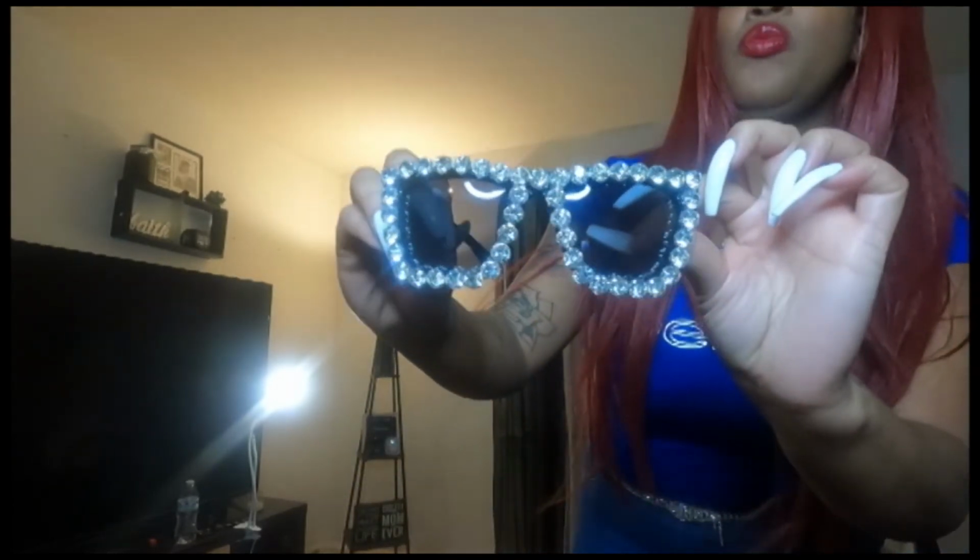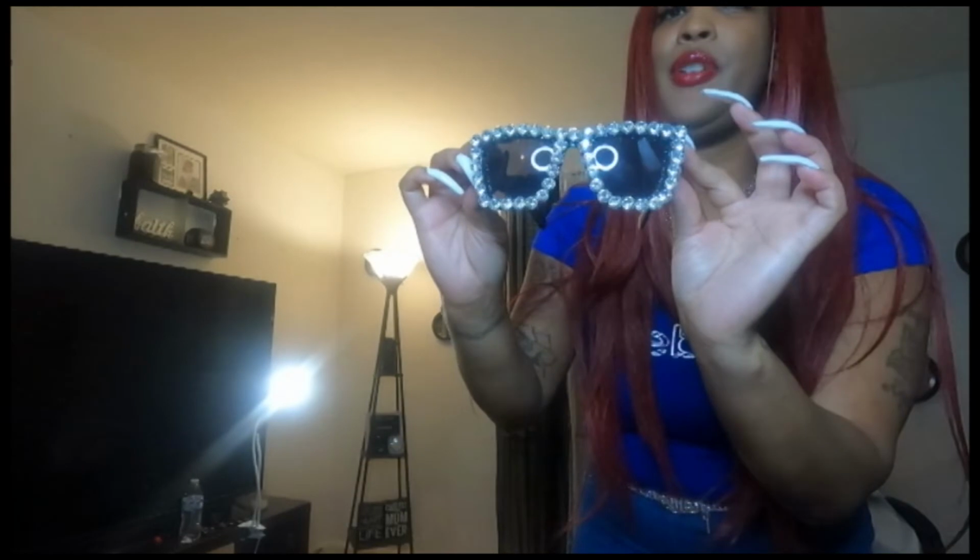All right, this is the last pair of shades. And I definitely love these right here as well. Okay, so it has the rhinestones all around it. Black. Well, y'all see my ring light. I'll try these on better. That is a look. All right.